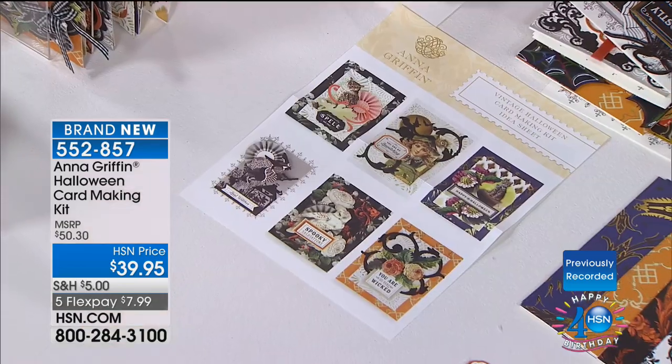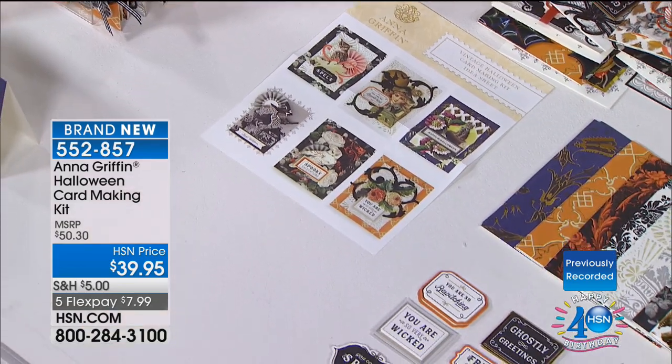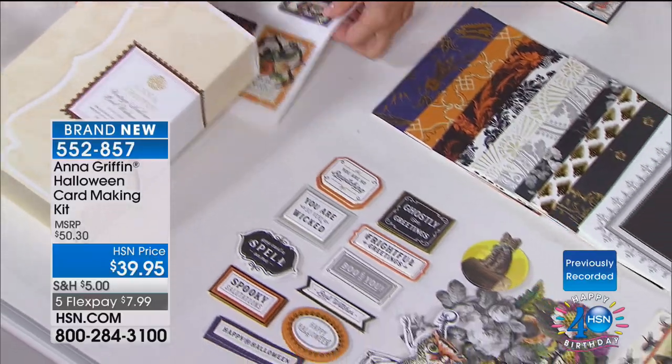Only scrapbooking. Wait, can I share a question? Is that coming up later today? No. They just gave it to me. No, they should give me this.